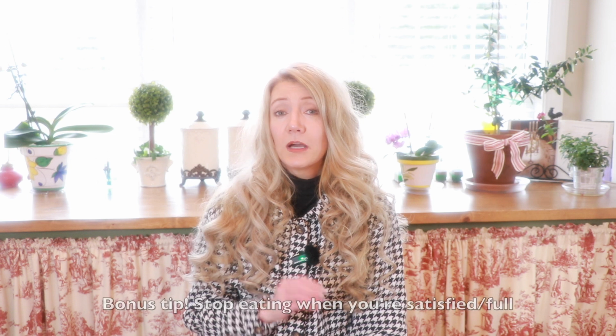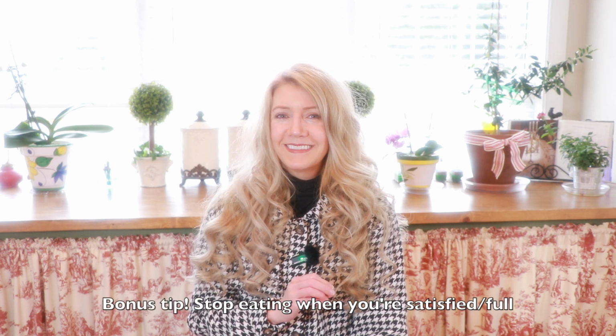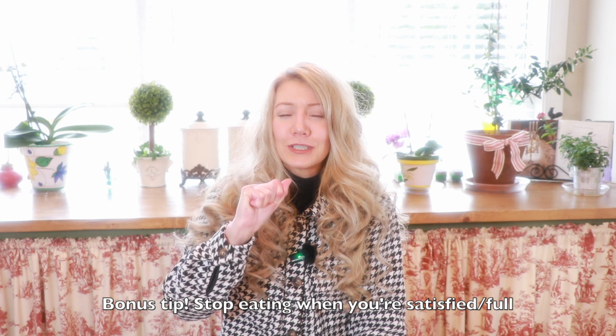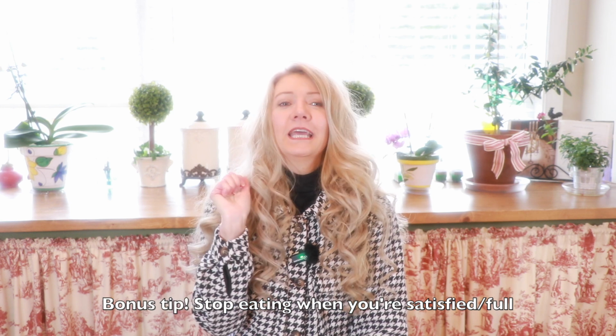And then also stop eating when you feel satisfied so that you won't be overstuffed. Sometimes we're tempted, it tastes so good, I'm just going to take one more bite. And then we have one more bite and one more bite. And then before you know it, you're really stuffed. So be honest with yourself. If you're satisfied, that's it. Put the fork down, be done.